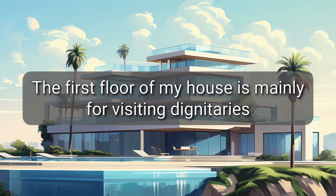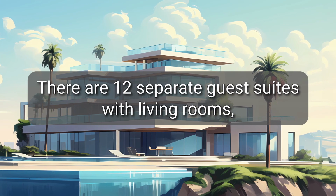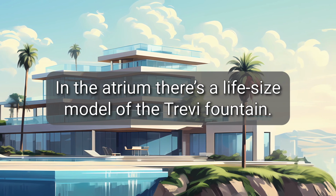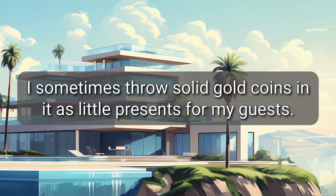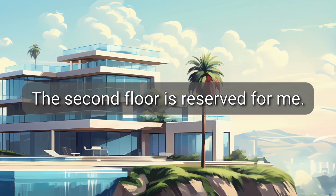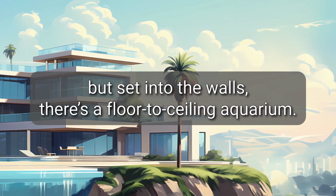The first floor of my house is mainly for visiting dignitaries and other people I invite to stay. There are 12 separate guest suites with living rooms, bedrooms, and ensuite bathrooms. In the atrium, there's a life-size model of the Trevi Fountain. I sometimes throw solid gold coins in it as little presents for my guests. The second floor is reserved for me. Like the rest of the house, it has Carrara marble floors, but set into the walls, there's a floor-to-ceiling aquarium.